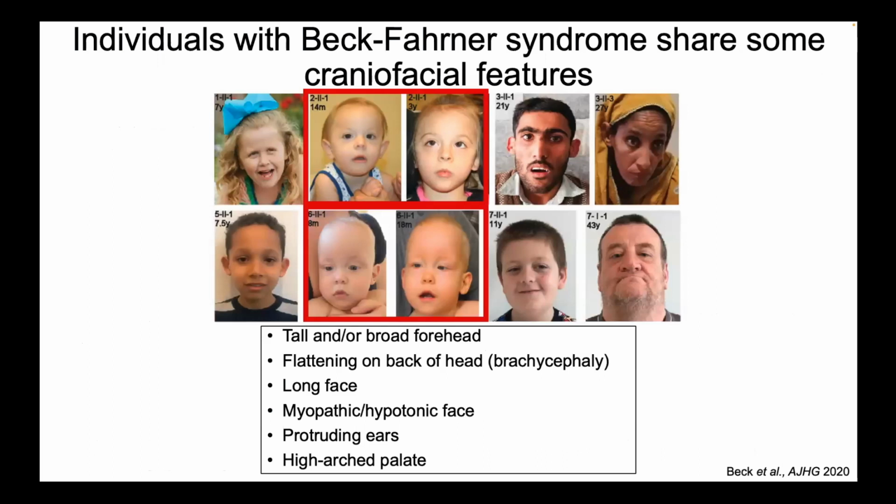Individuals with Beck-Fahrner syndrome can share some craniofacial features as well. These can include a tall or broad forehead, which you can see here. They can have flattening of the back of the head, which is called brachycephaly. They can have a longer than expected face, and a myopathic or hypotonic face where you see the downturned corners of the mouth, or an open mouth appearance. And that just shows the low muscle tone in the face. They can have protruding ears and a high arched palate.